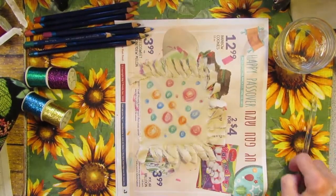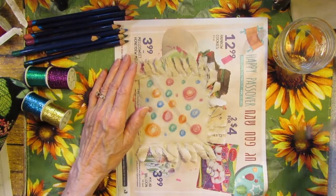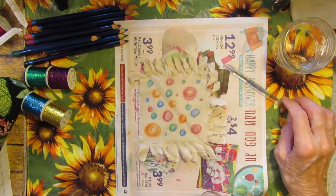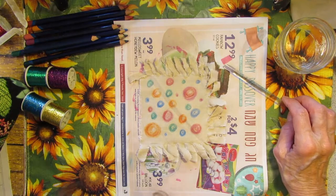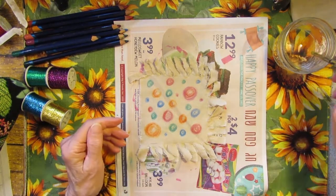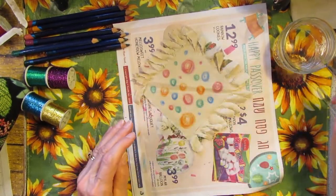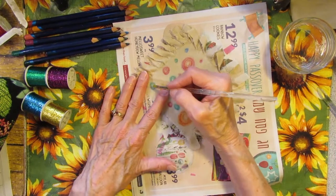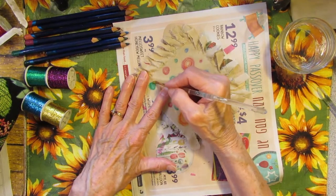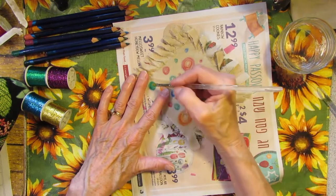Okay. Now, if you search for this on YouTube, you can see that people actually do beautiful paintings with these ink tints. But that's not my goal today. My goal is just to do a fun page. Something that anybody can do no matter what their skill level is.